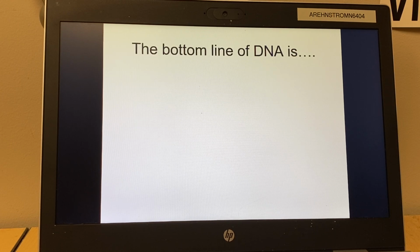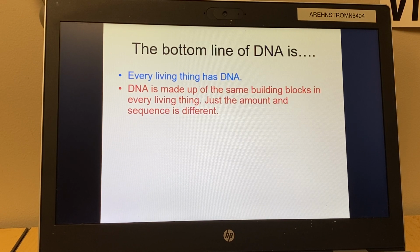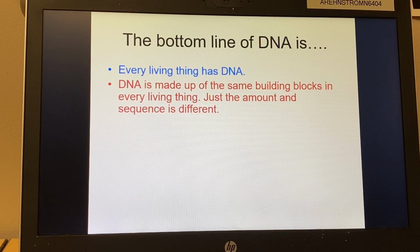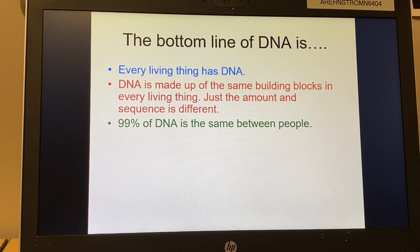Okay, so let's summarize everything. The bottom line of DNA: every living thing has DNA, even after it's dead. DNA is a pretty hardy molecule, and it hangs around for a while, thank God, as a person who's worked in forensics. DNA is made up of the exact same building blocks in every living thing, those 4 nucleotides and the 4 bases, A's, G's, C's, and T's. It's just the amount and the sequence of those building blocks that's different and makes different species different.